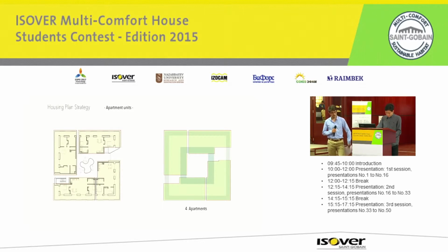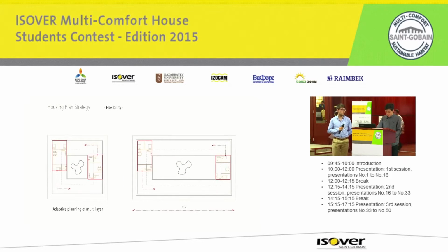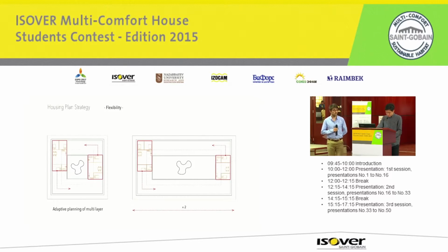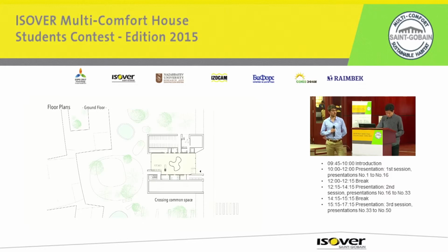The unique shape of the chimney in the common living room creates a space for families and neighbors to interact. This common living room is connected to individual living rooms. This concept is flexible, giving diverse typology with bigger scale, applying the same concept. This is the ground floor plan, a large common space connecting outside and inside.